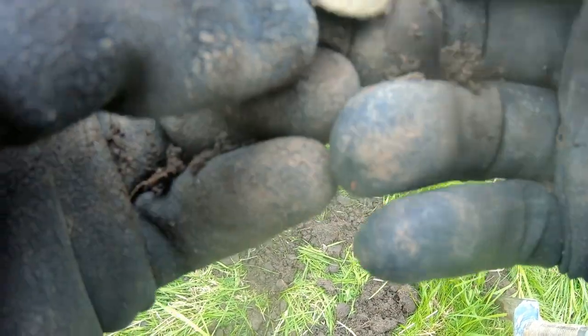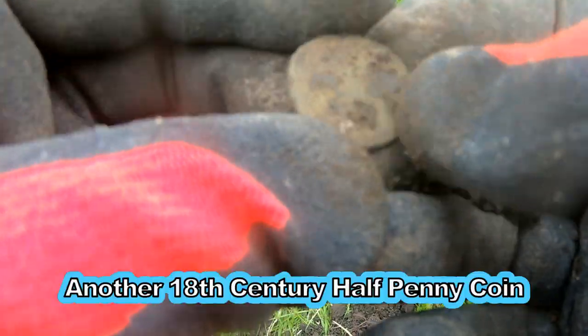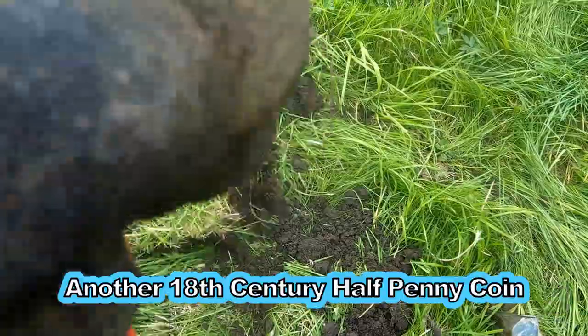Okay. Can't really see right now what it is, but we'll clean it up and take a look later. It's copper though. There we go.